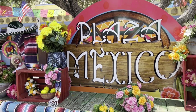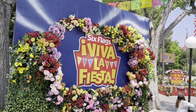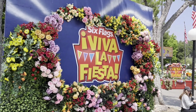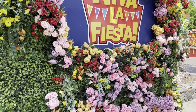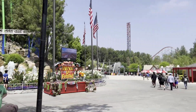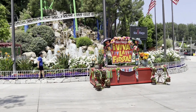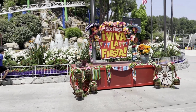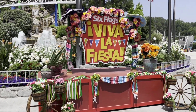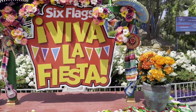And then over here a nice photo op. This is where one of the spring break photo ops was, so they've kind of moved it around. Lots of people taking pictures, which is why I went through there quickly. I didn't want to get in anybody's way. And then over here in front of the fountains, just a really nice photo op as far as the Viva La Fiesta announcing it and things like that.